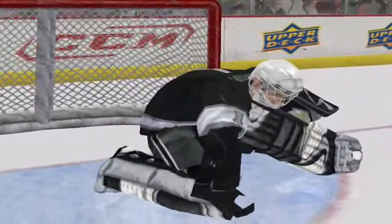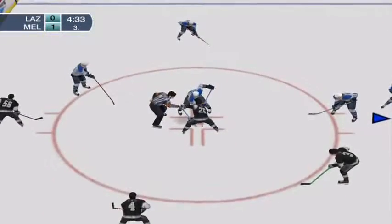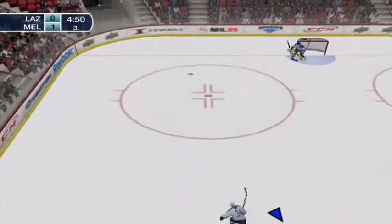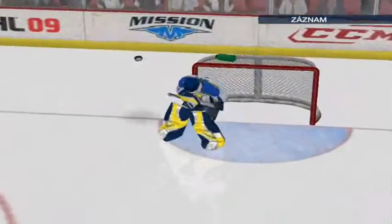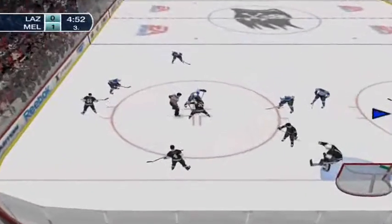A big part of stopping a wrist shot is positioning. You can't leave any hole. The ref is signaling for the faceoff. And icing is called as the puck crosses the line. Jan got enough of that hard slap shot to change its course. Puck is about to be dropped.